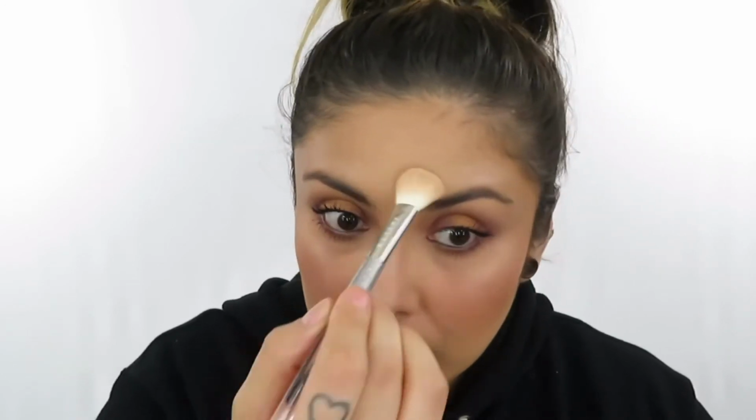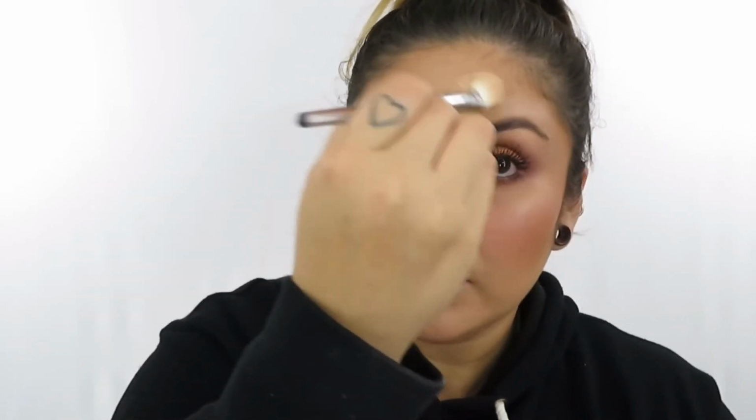So it's never gonna happen. And then they do like the exclamation point, where's my finger, on their nose where they dot the highlight, and then they do that line going down. Do you see it? It's like a little exclamation point. And then also the Cupid's bow. I do highlight my Cupid's bow, I just don't highlight it as much as I used to. And then some like to do the chin and some like to do their forehead. I don't do my forehead.